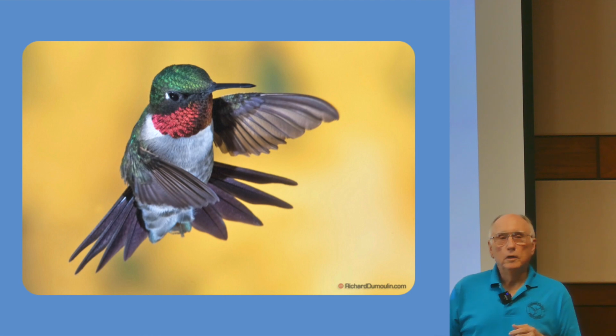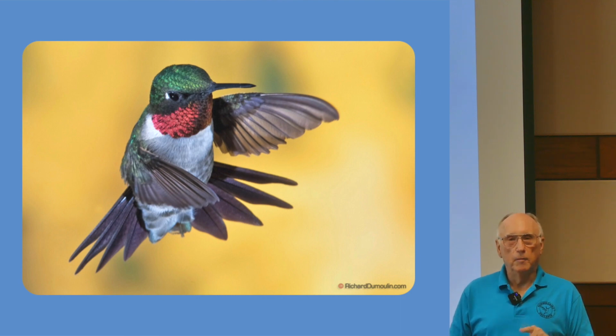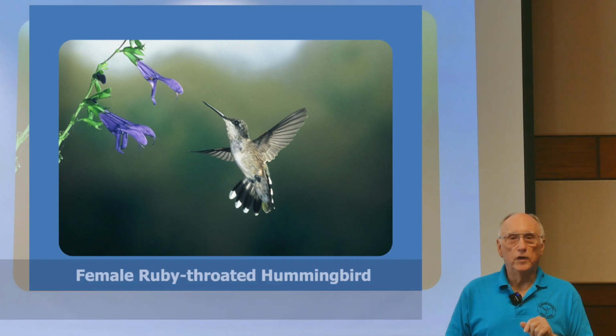Now, I get people that tell me they have two kinds of hummingbirds in the summertime. They have those ruby throats, or ruby red throats as they're normally called, but they have another kind of hummingbird, and this is the other kind of hummingbird they have.